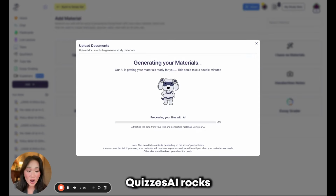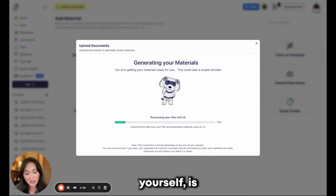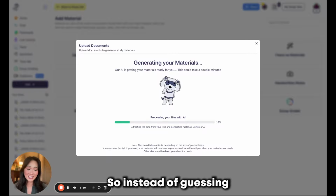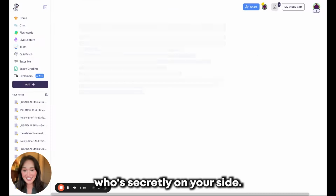Quizzes AI rocks because it's not just for testing yourself. They're for teaching yourself. Science backs it up. Retrieval practice, aka quizzing yourself, is one of the best ways to learn. So instead of guessing what might be on your next exam, let Quizzes AI do the heavy lifting. It's like having a professor who's secretly on your side.